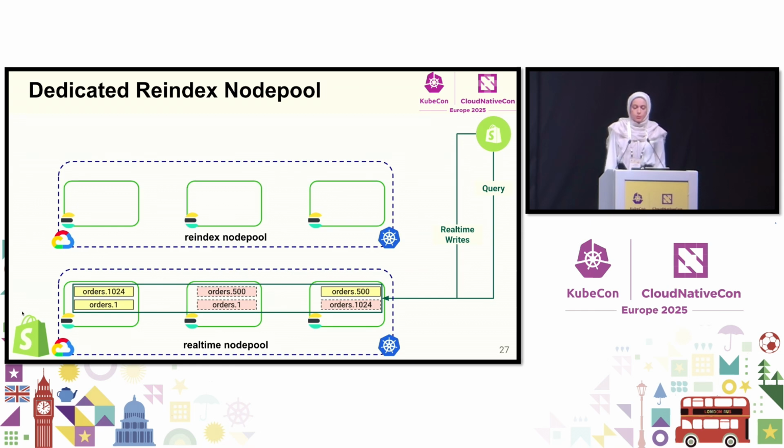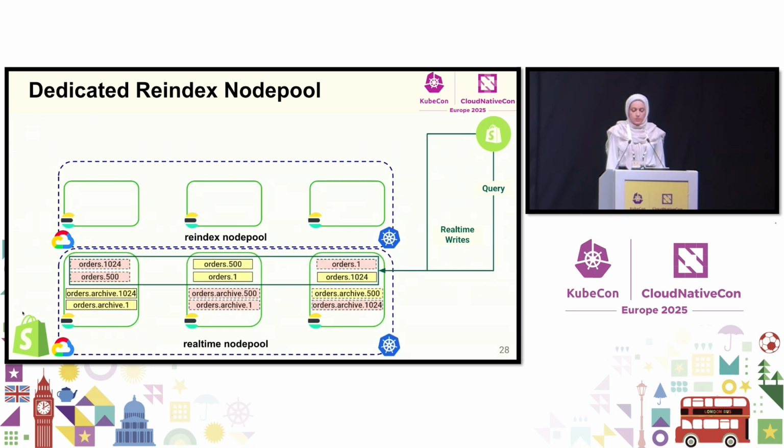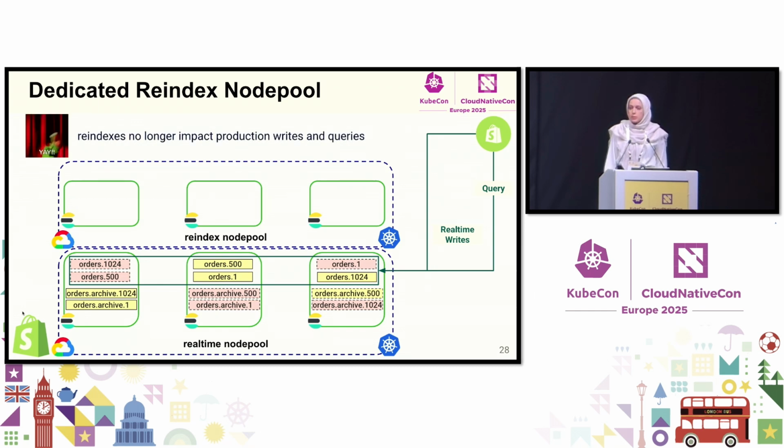We use the Elasticsearch built-in shard allocation settings to force all indices to be hosted on the Elasticsearch pods that run on the real-time node pool, except for the ones whose aliases end with a .new, which should be hosted on the Elasticsearch pods that run on the reindex node pool. Once the reindex is done, we switch the alias for the .new index, which will force its shards to be relocated to the real-time node pool and become searchable by clients. And this way, reindexes no longer impact production reads and writes.